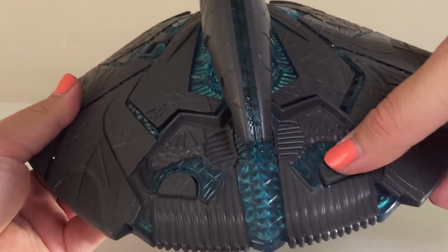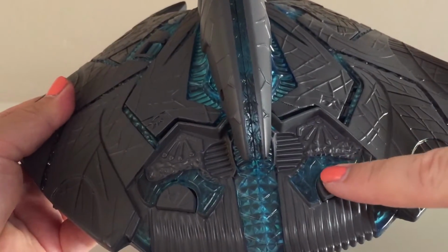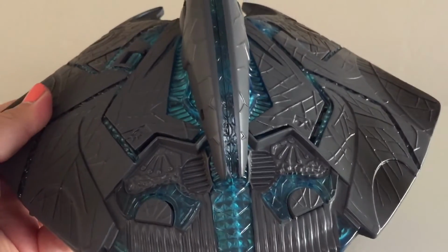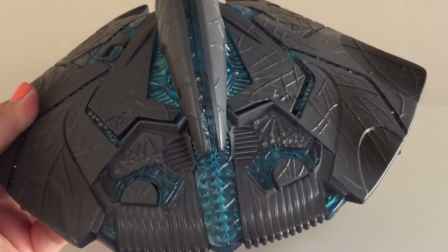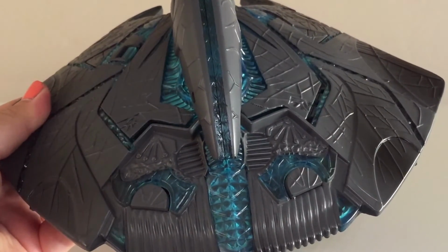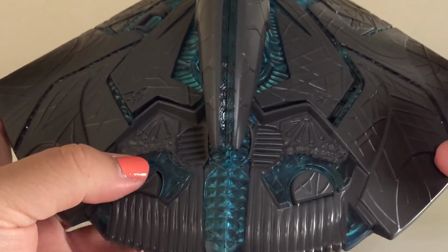You go ahead and press one. You get a ship noise, press it again. Another ship noise like it's flying around. The next one is a blast. The next one is a sequence of blasts. And they really didn't even need to put two buttons on here because they do the exact same thing.